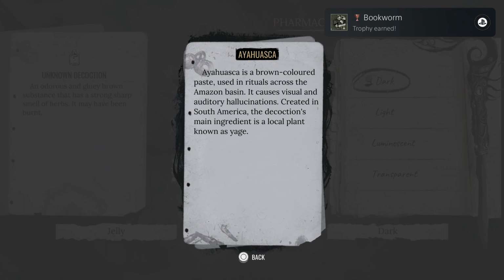Brown colored paste used in rituals across the Amazon basin. Causes visual and auditory hallucinations. Created in South America, the decoction's main ingredient is a local plant known as yage.